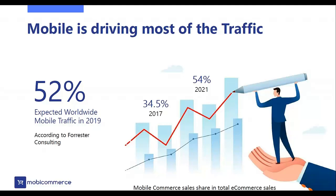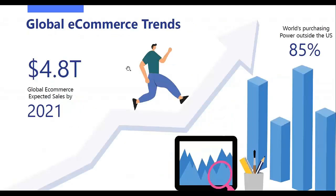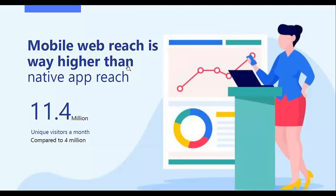All right, coming to mobile traffic, one solution is native apps to cater to the above need, as we just understood. It provides a good user experience. I'm talking about apps. It supports push notifications. It has native features like local storage. But the study shows mobile web has a higher reach compared to the native app.